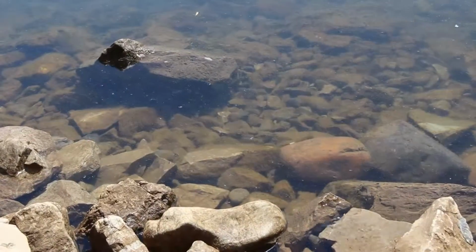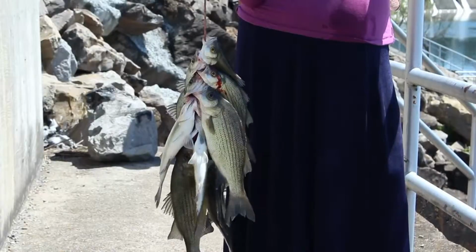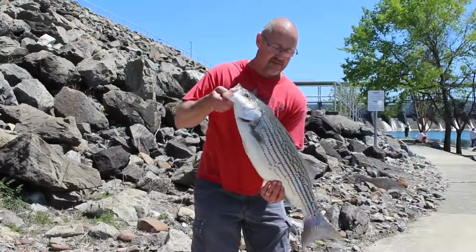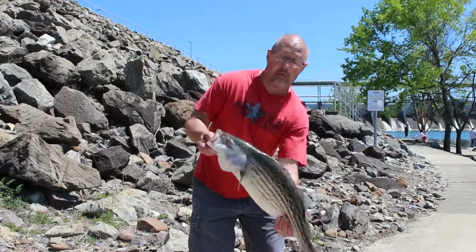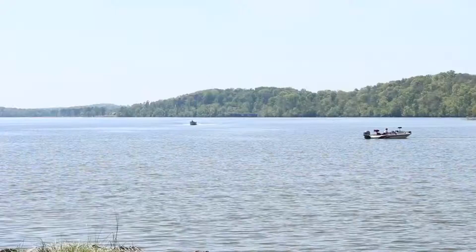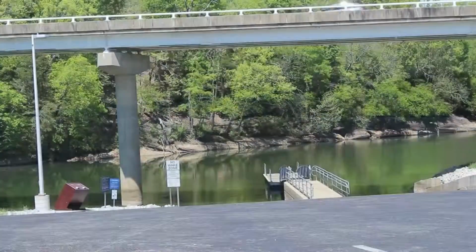PCBs and mercury do not break down over time, and instead biomagnify. Many fish, and the fatty tissue within the fish, have higher amounts, making them unsafe for human consumption. However, many people still fish, boat, and swim near the Tellico Reservoir.